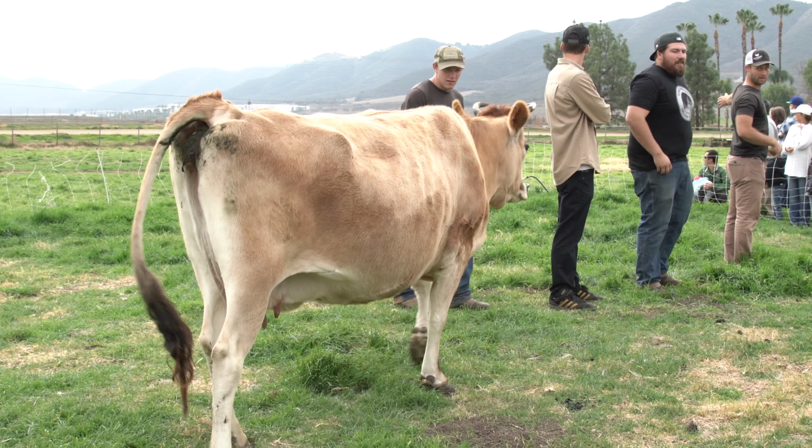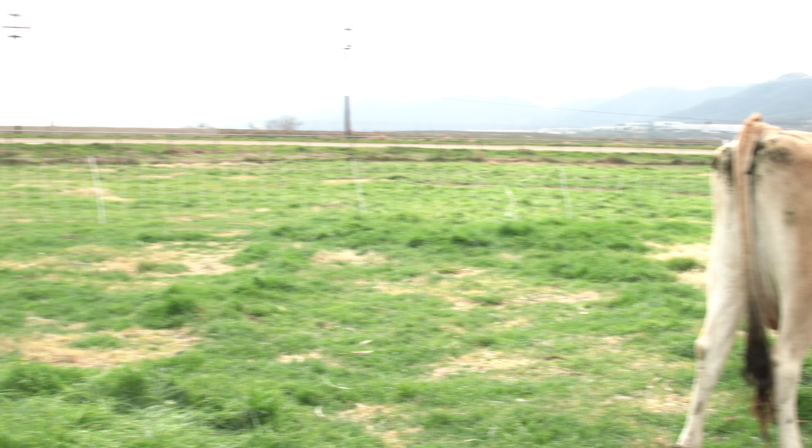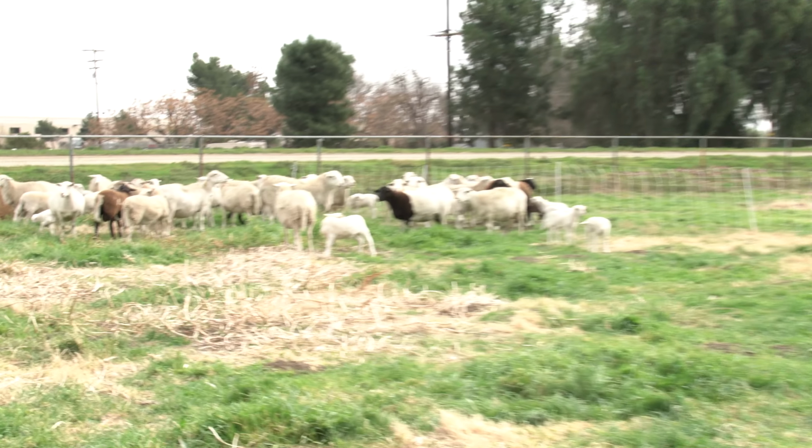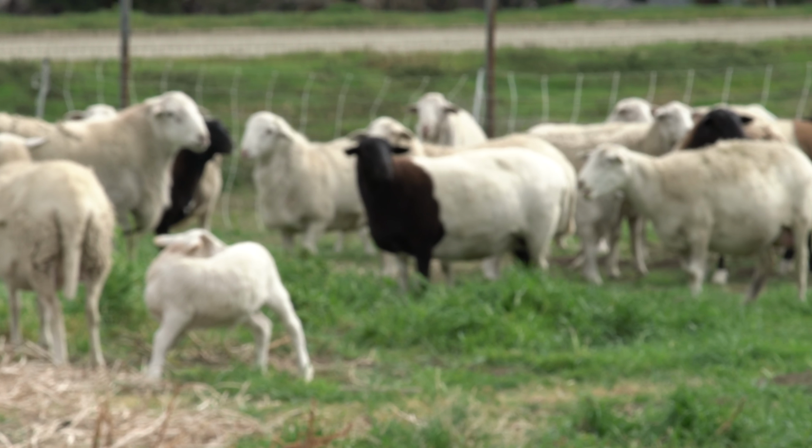Where they were probably this morning. Yeah, so they moved off of that spot this morning. You see how it looks like it's mowed off? There's a lot of nice manure in the ground right there. And they moved them into here using that electric fencing. All that's doing is replicating nature.